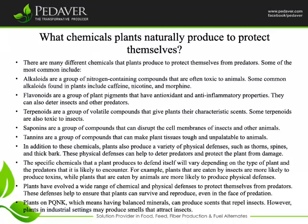What chemicals do plants naturally produce to protect themselves? There are many different chemicals that plants produce to protect themselves from predators. Some of the most common include: alkaloids, a group of nitrogen-containing compounds that are often toxic to animals. Some common alkaloids found in plants include caffeine, nicotine, and morphine.